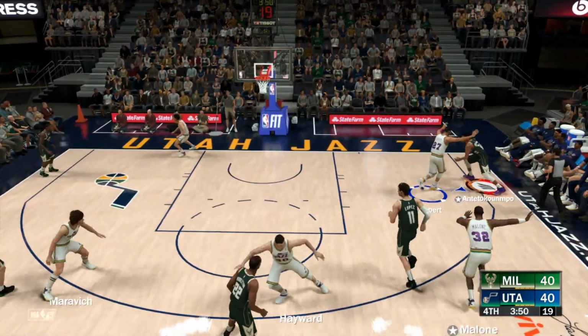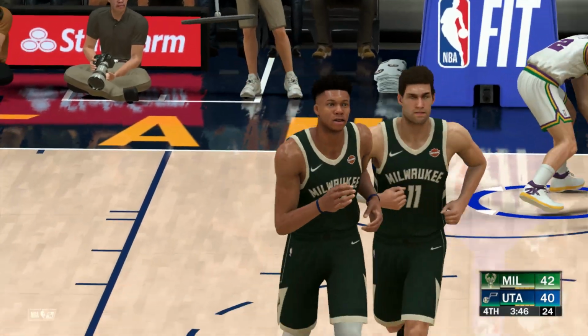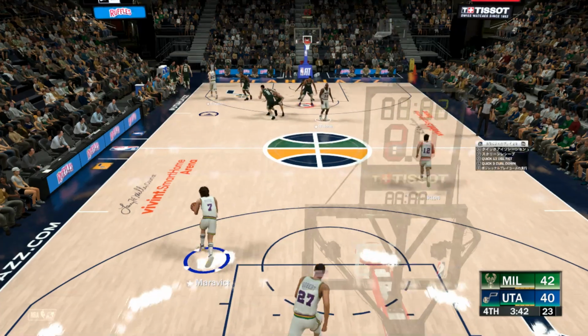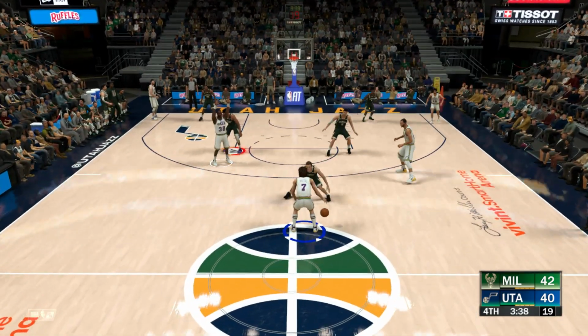It's Antetokounmpo on the wing. Good, and the assist goes to Middleton. 22 points for Giannis Antetokounmpo. And it's easy to see by Antetokounmpo's performance tonight, he can flat out dominate games at times.